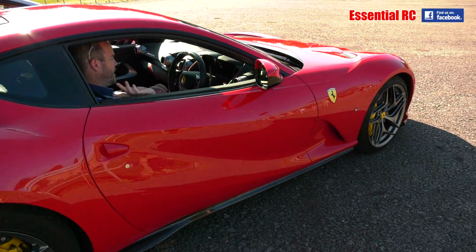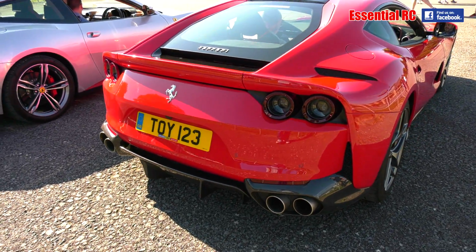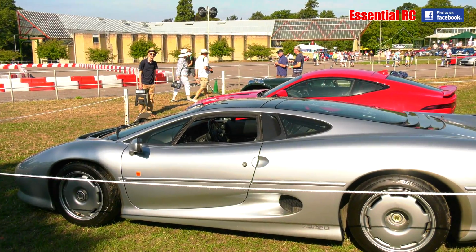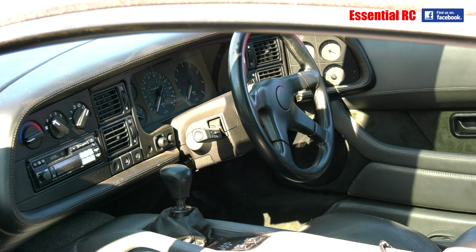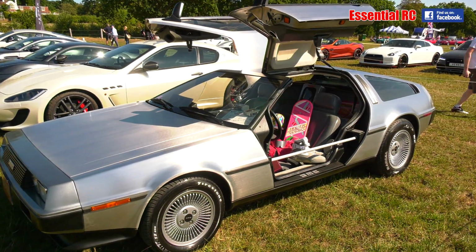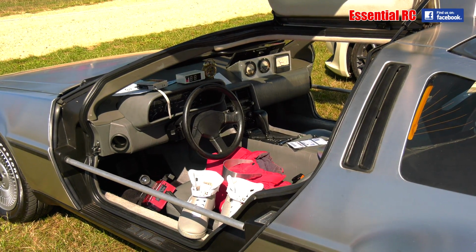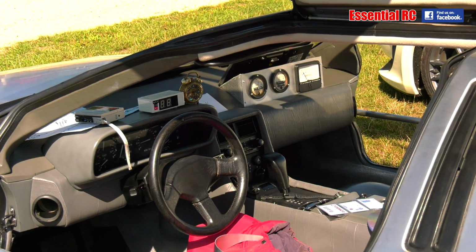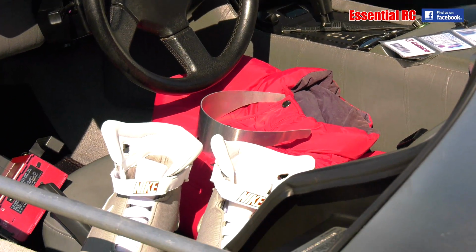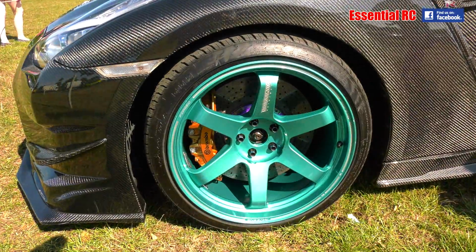Buddy, could you give me a little blip on the throttle? Yeah. That sounds a bit dramatic to me. Be like on the track, but then again, it's not allowed on most tracks.